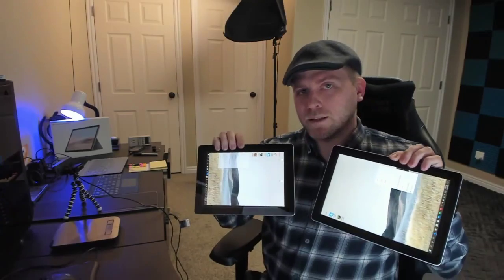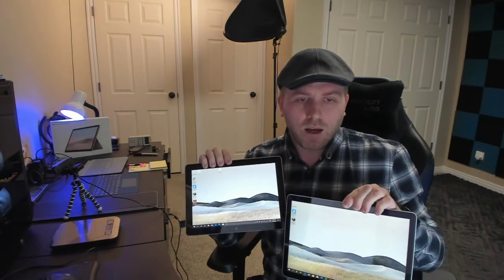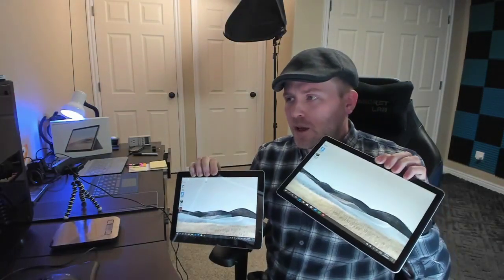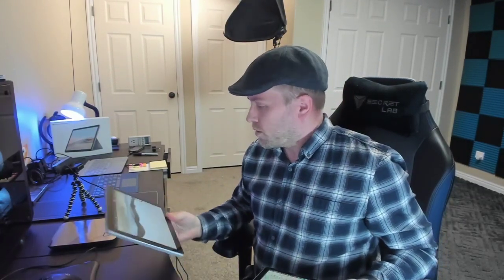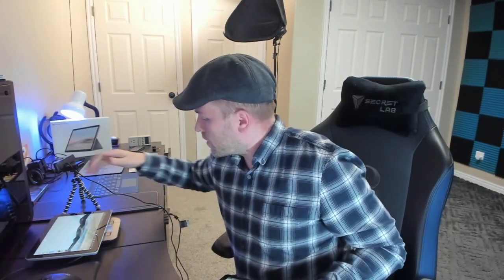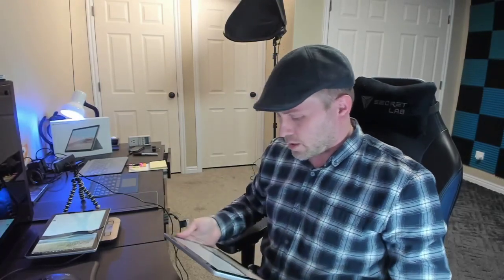But it's not just the size that's different. The Surface Go 2 actually has a 1920 by 1280 screen, where the original Go had an 1800 by 1200 screen. So you get a few more pixels on the Go 2, which is great. One more thing, here's a scale. The original Go weighs 506 grams, where the new Surface Go 2 weighs 536 grams. So that's a small difference, just a little bit heavier there.